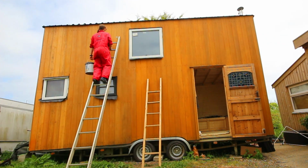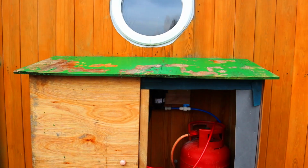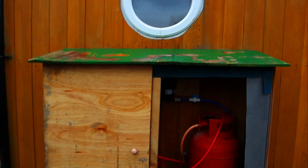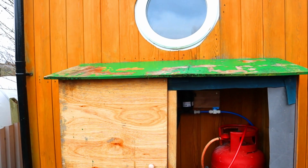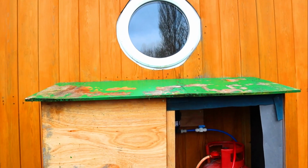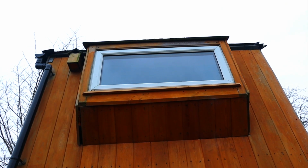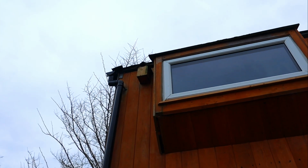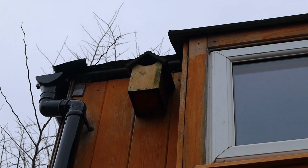Something else that needs doing outside wise, I'm going to replace that roof and also the one up there. These were only meant to be temporary. I do have some more roof sheets down there which I'm going to replace. The one up there might have to wait because I may have some new neighbours in the form of blue tits which have been nesting in there.